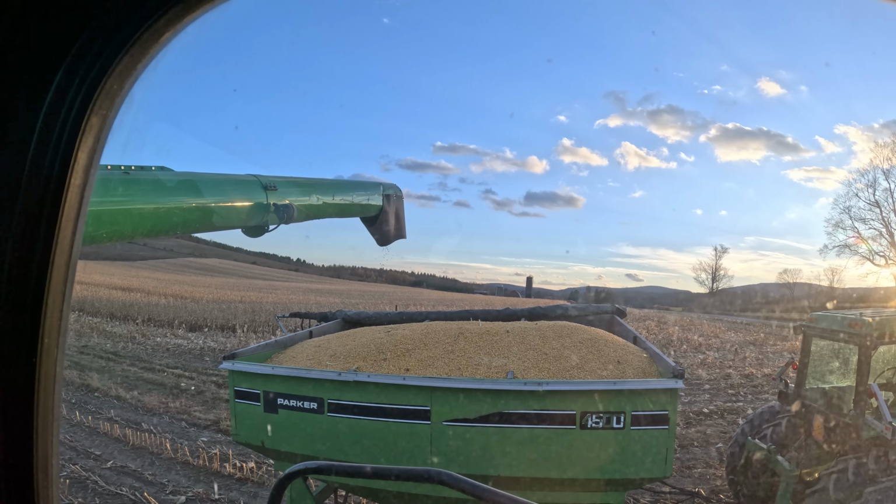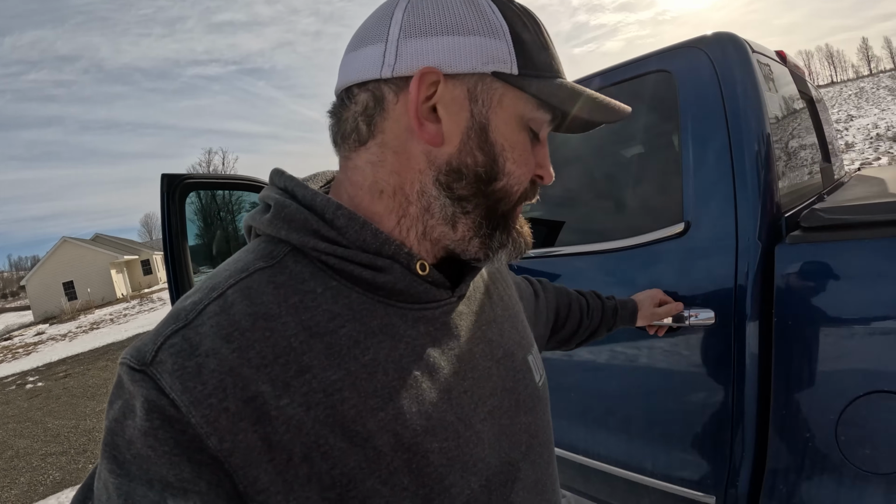That is a proper load right there. I also own a farm. Here we go.